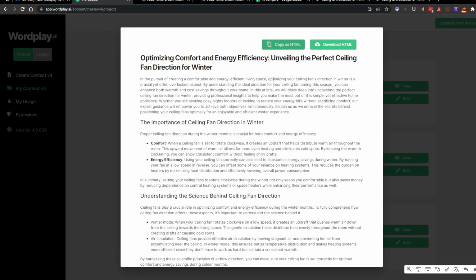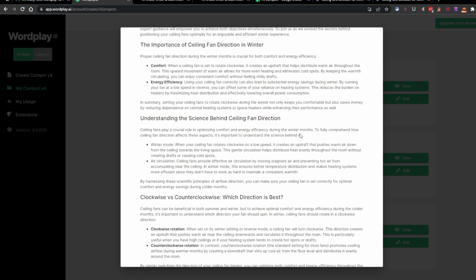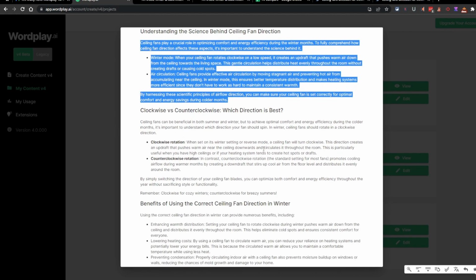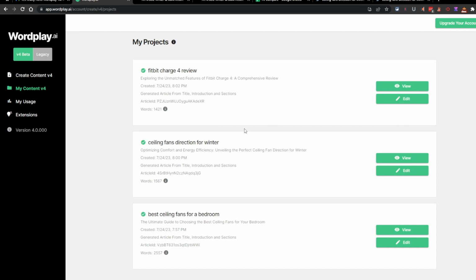If I had to guess, they're doing the intro in GPT 3.5, all the headings, the outline, and the titles in GPT 3.5. It honestly looks like it's GPT 4 for the actual content. It's pretty good. Although it's not super consistent with the bolding, as you see here. Those probably should have been bold. But yeah, not bad. Super impressed, this is the biggest update I've seen Wordplay have.